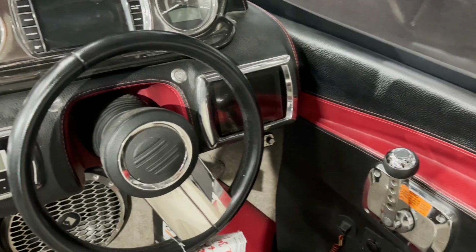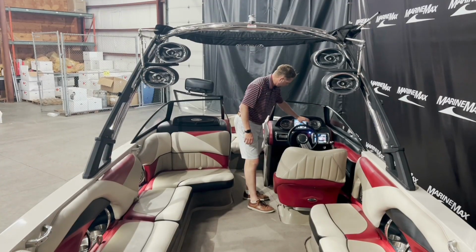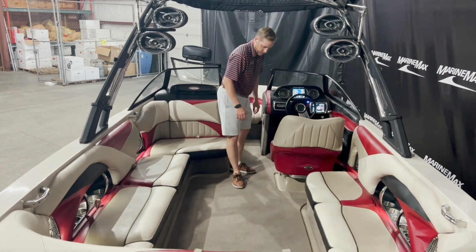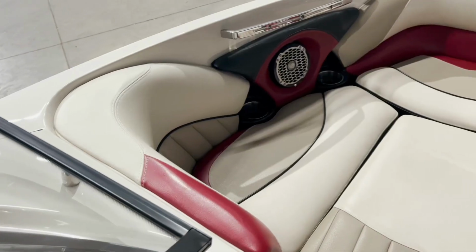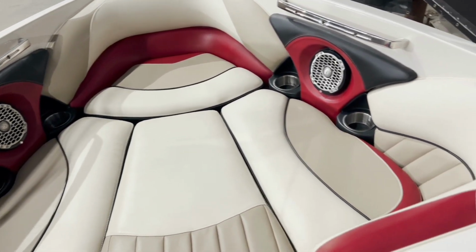And then I come to the helm here. We've got some digital gauges here. We got a touch screen here and a touch screen down here. You can kind of see I turned the lights on. There's some interior lighting in here. There is a place for a table. And then in the bow, there's the cushion right in there, so you can fit maybe 2 or 3 people up in the bow. Again, 24 feet in length.